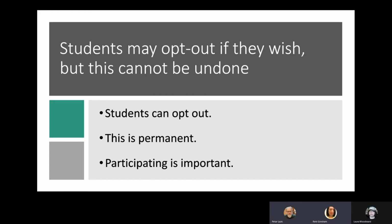Okay, students, of course, don't have to fill out evaluations. If they don't want to do that, they can always opt out. This is basically the same thing as filling it out, except instead of clicking fill out, they will click on opt out. It'll mark their evaluations as having been done, but of course there's no data to go with it. Once they do that, though, it's permanent.